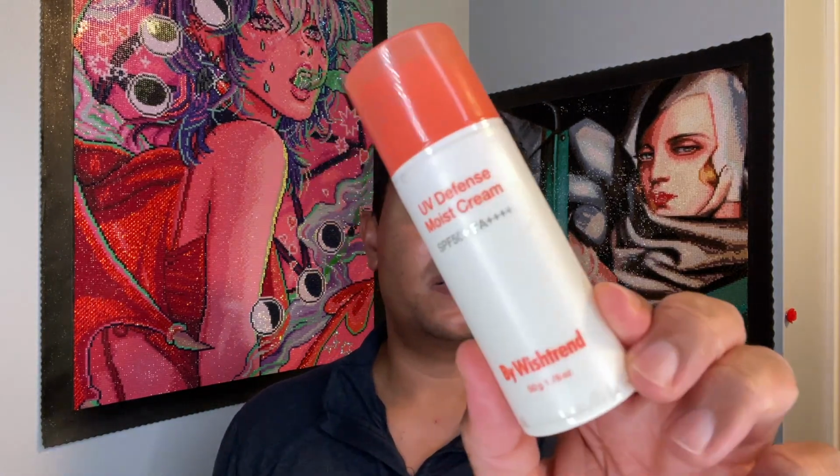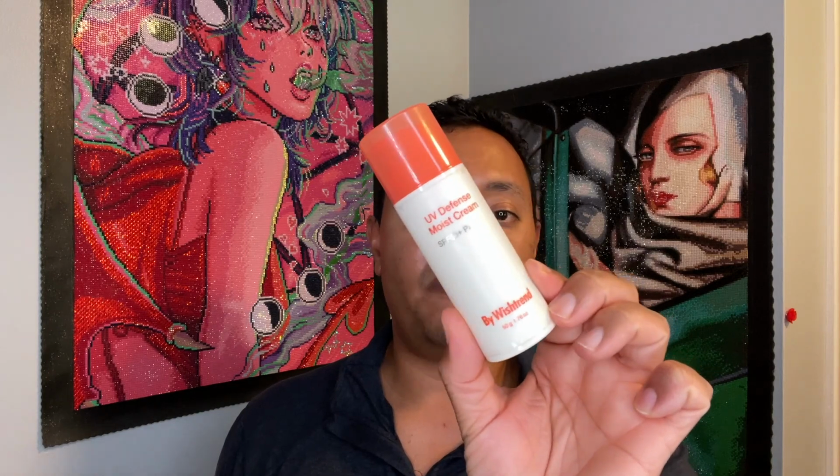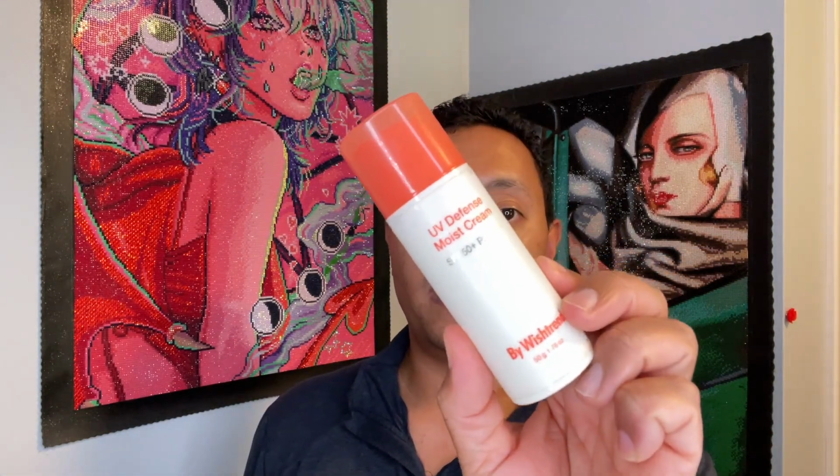And I will say this is my favorite Korean sunscreen, or possibly my favorite sunscreen that I've ever used, even in comparison to some of those older ones that were reformulated. So some of everybody's old favorites from a few years ago, the Claire's, the Purito. I think even back then, this would still be really good.